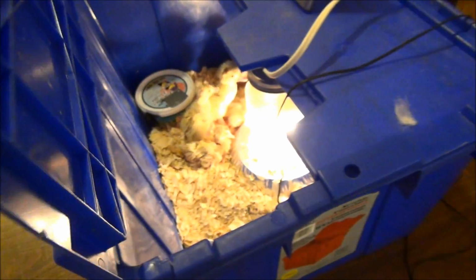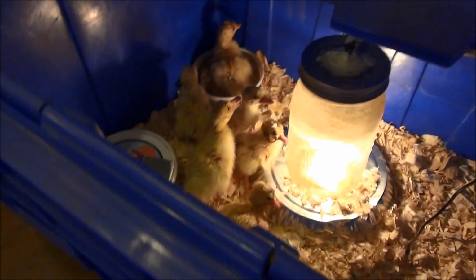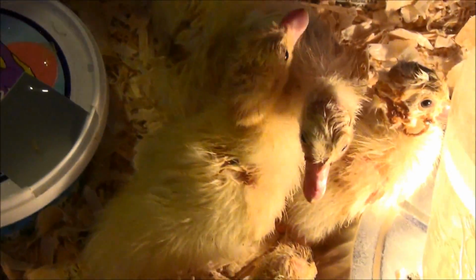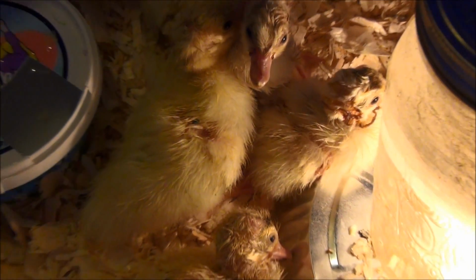Okay, so it turned out we had another Muscovy hatch last night, so I've got a grand total of 6 in here. I'll just show you the little guys. There's 1, 2, 3, 4, 5, and then number 6. So, they're just little, and 2 of them have mohawks. So 2 of them are Mo's kids.